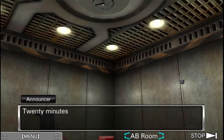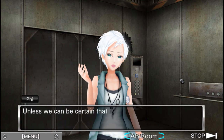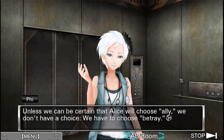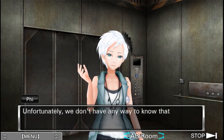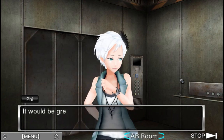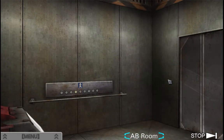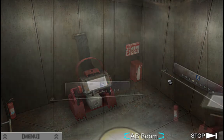20 minutes remain until Ambidex game polling closes. Unless we can be certain that Alice will choose Ally, we don't have a choice. We have to choose Betray. Unfortunately, we don't have any way to know that for certain. That means we have to make the rational choice. It would be great to make the right choice, but we can't. Too bad it's a Schrodinger's choice. If you choose Ally, she says Betray. If you betray, she chooses Ally. And she's a completely hypocritical bitch, by the way. That's just one thing to keep in mind.